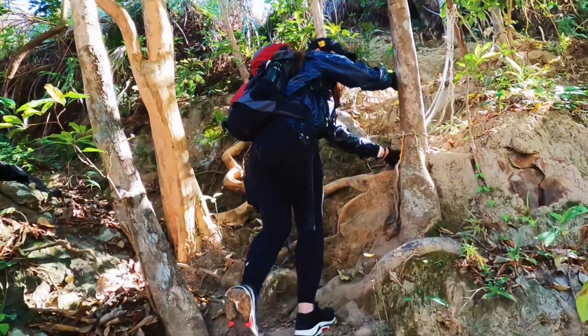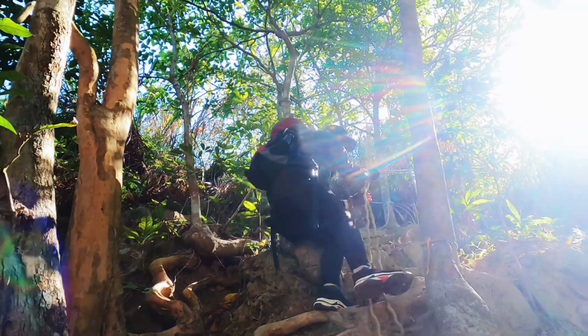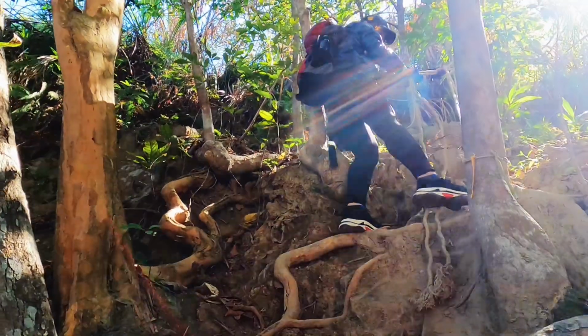Follow the ribbons all the way up. The trail is clearly marked. It is a steep climb and not recommended for beginners.